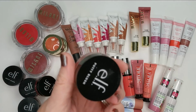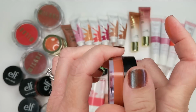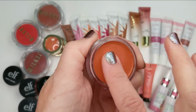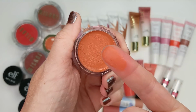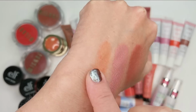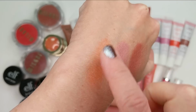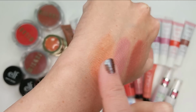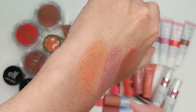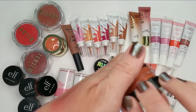Next up, we have the e.l.f. Putty Blushes. These are also a favorite formula. These also dry down all the way, just like the Milani ones. They have a little bit of a different feel. They're a little stiffer, I feel like, but just as easy to work with, in my opinion. They almost have a moussey texture to them, and they're not quite as pigmented. So you might have to build these up a little bit more, but I do really love the finish. I love the colors that these come in as well.